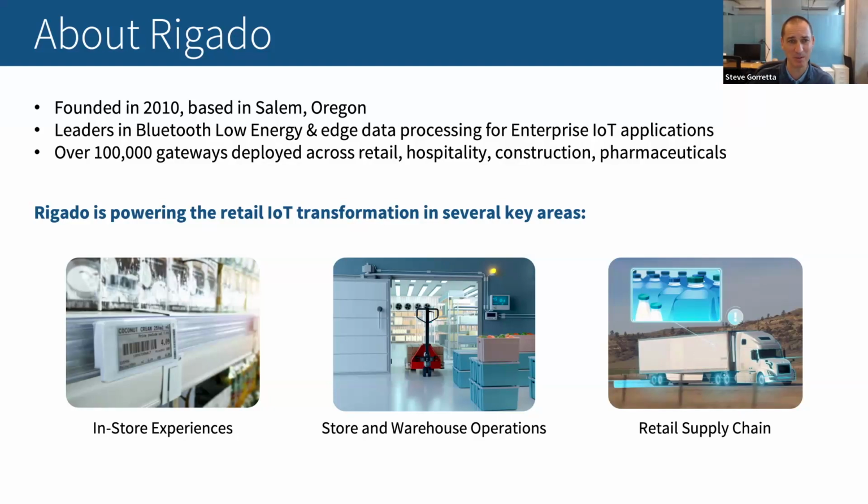We have a lot of experience in Bluetooth low energy, and we've played in various markets from retail to hospitality, construction, pharmaceuticals. As Kayla will attest, the Bluetooth technology, although a lot of us in our daily lives think of it as audio and streaming audio and headsets and things like that, in the IoT space has been used as a predominant technology across many different industries. And we really see ourselves as powering these transitions in the in-store experience, which we're going to talk about today with ESLs, stores and warehouses with asset tags. You might recall our Wiliot webinar that we had a month ago, where we were looking at battery-free asset tracking with Bluetooth low energy, and also in the retail supply chain, where Wiliot also plays a role.